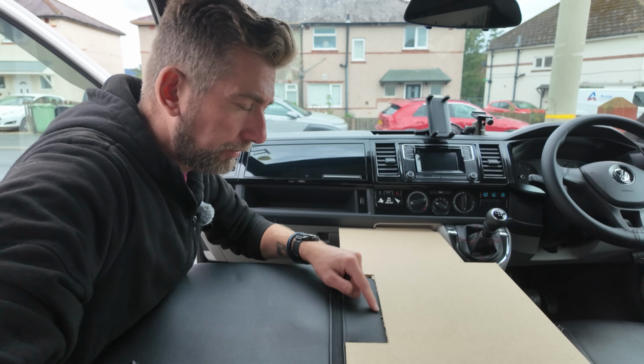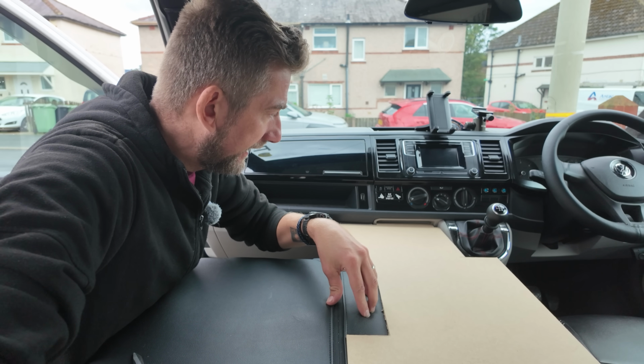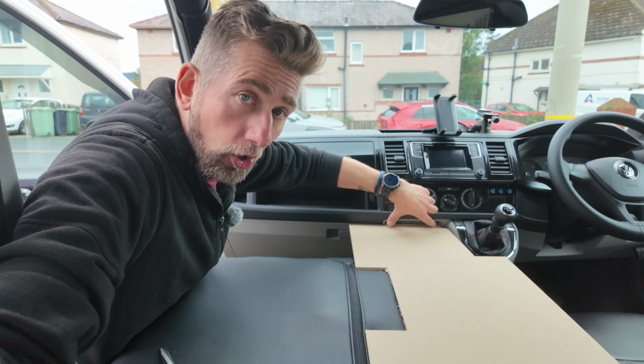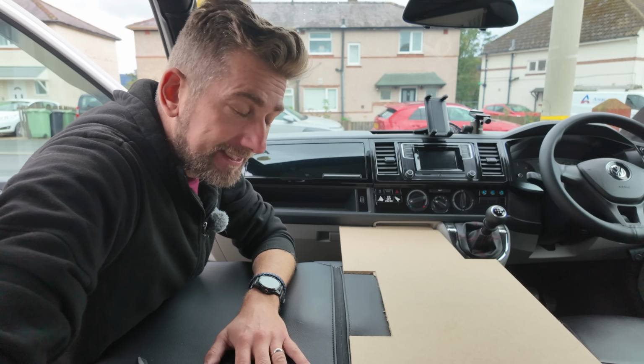Right then, it's dry fit time. Let's see if it fits. That's what she said. It fits, nice. And you're probably wondering what these cutouts are for. There is a bulgy bit here. Obviously I need to change gear over here. That needs to slot into there. But overall, this is going to be the best seat shelf ever.